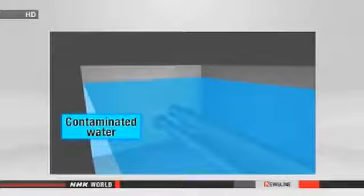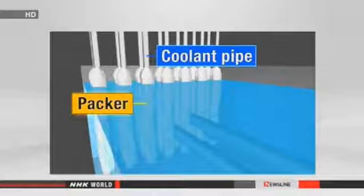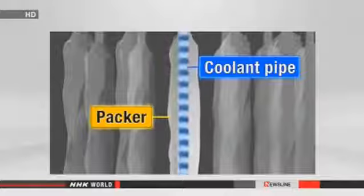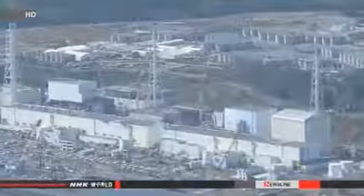This is TEPCO's plan. Pipes are inserted into the tunnels along with a clay-based packer. A liquid coolant then goes into the pipes to freeze the packer, and they conducted a test with such obstacles. They say they could create an ice wall by installing extra coolant pipes. But TEPCO officials face a difficult challenge. The radiation in actual tunnels prevents workers from entering. They have to refer to engineering plans for the plant to install coolant pipes from above ground.